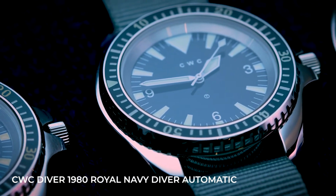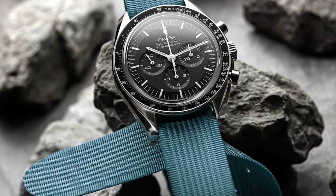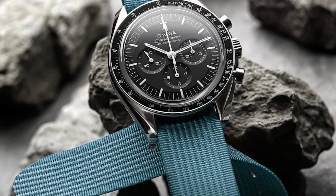And let's not forget the straps, the unsung heroes of wrist companions. Whether it's a robust bracelet, a classic NATO, or a rugged Zulu style, these straps are the glue that ensures your watch stays firmly strapped, even in the wildest underwater dance.